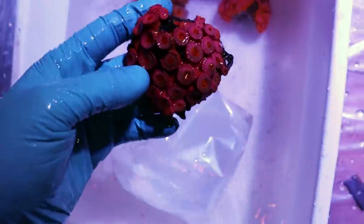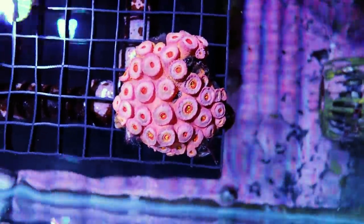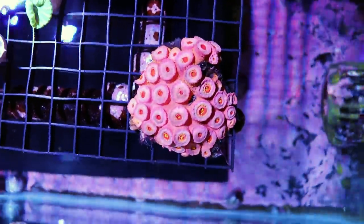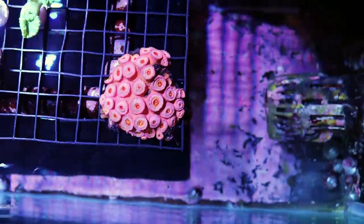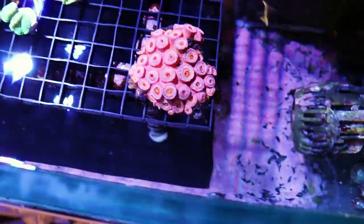Another beautiful sun coral. Where's he going to go? Maybe I'll start a little row of sun coral over here. Their polyps really come out the most at night. That's kind of a hard piece to appreciate during the day. But I've heard of people training them to come out during the day. This is a piece that is non-photosynthetic, so it's not going to consume light and turn into energy. You do have to feed it.